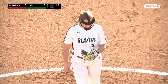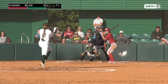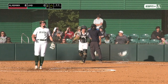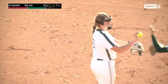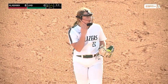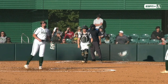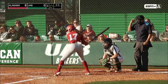Here you see Kramer, a newcomer as far as the UAB roster for 2024. Good pitch that time, and a called strike 3. Best pitch as far as UAB today, as that gets the strikeout of Dowling, and quickly 2 down here in the top of the second inning. Take a second look at the resulting strikeout as Bailey Dowling goes down for the first time today.